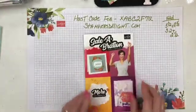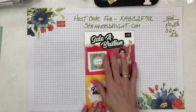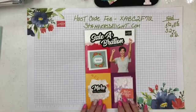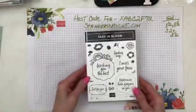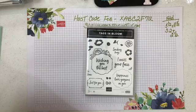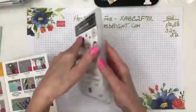I'm going to also bring in some of the new Sale-abration items. This starts March 3rd, so that's next week. Don't forget, you can get some of these new Sale-abration items free with your order. I'm going to show you those real quick. We got the Tags in Bloom, and that is free with US now. This one is free with a $100 order because it is a double set.